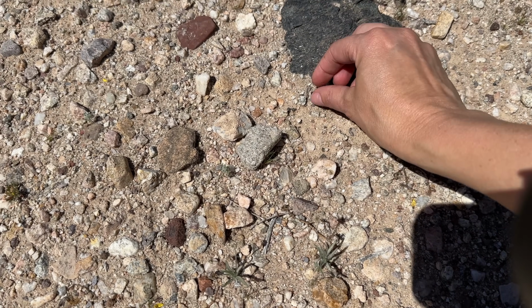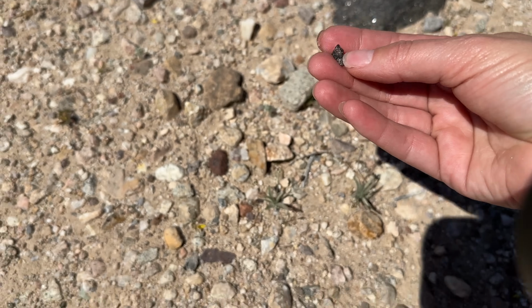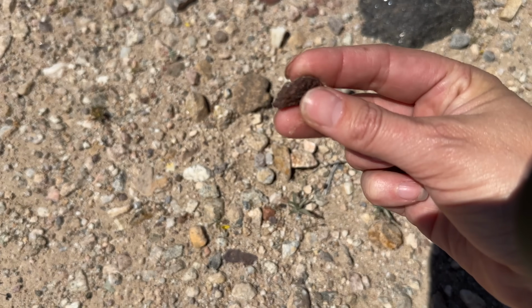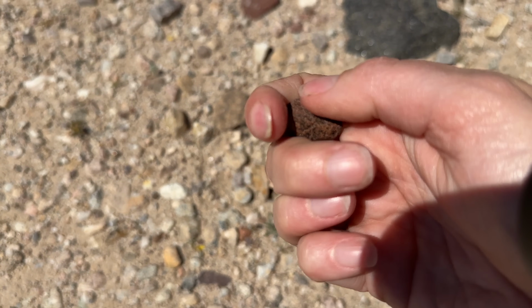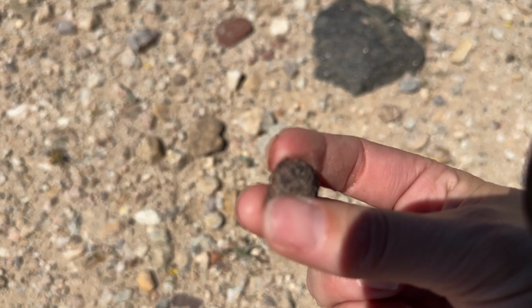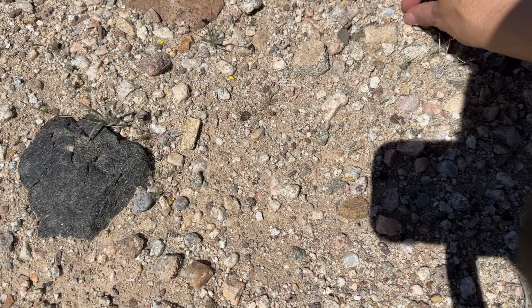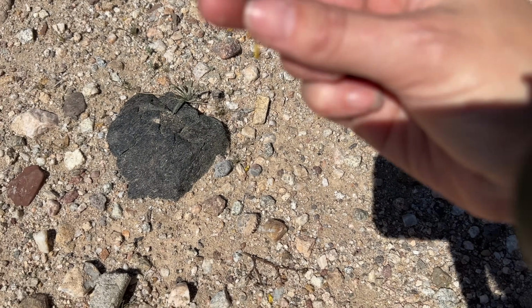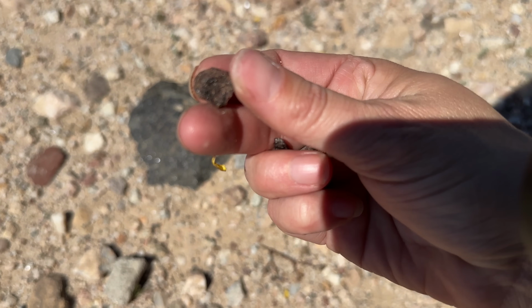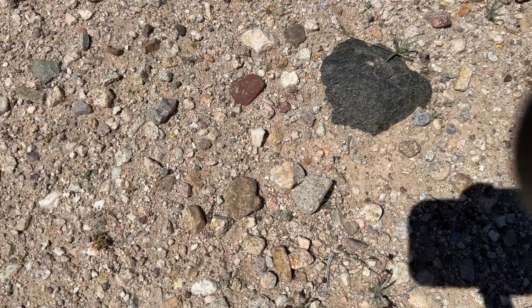See this? That is what looks like part of a garnet chip. And this is actually a pretty big garnet. So, holy crap. They're actually here. This is ridiculous. What? That one even has some faces on it. Okay, wait a minute. Hold the phone.